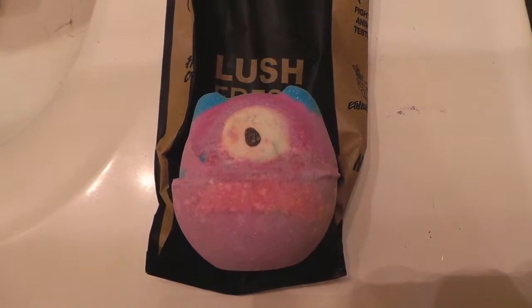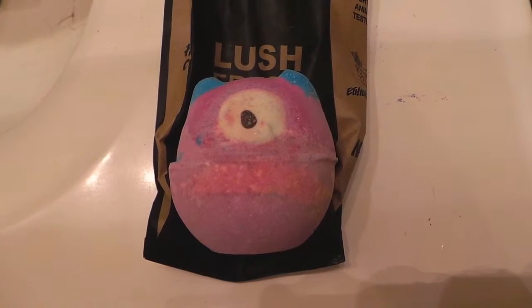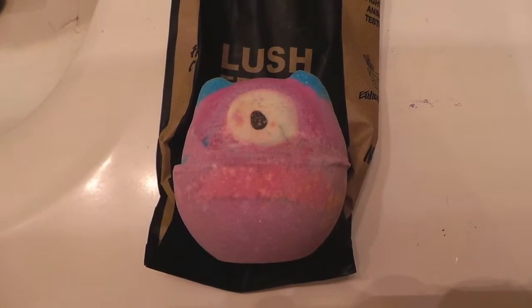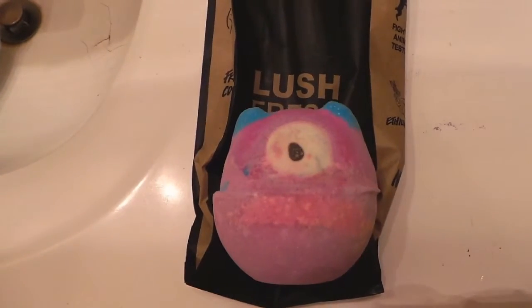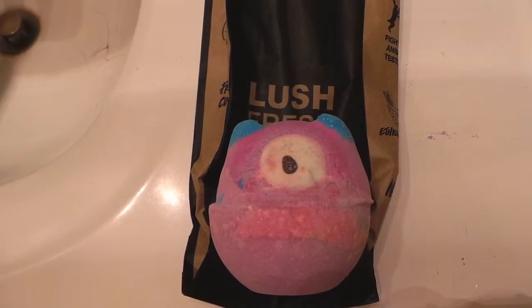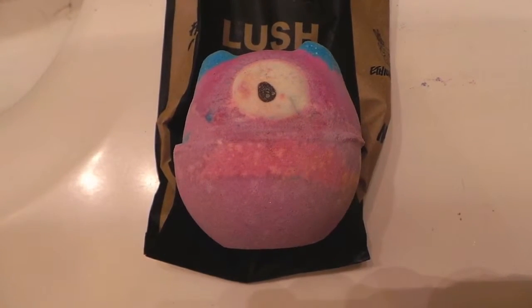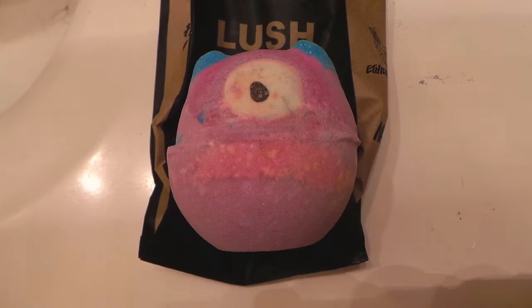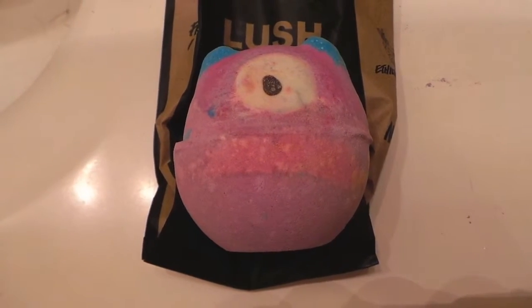Everybody. Today I'm really excited to do this bath demo with one of Lush's new Halloween items that has never been released before. This is the first time it's being released. This little guy is called Monster Ball and he is a bath bomb. He retails for $7.25 and I really, really enjoy fruity scents, and this is definitely one of those. It's fruity, lime, and neroli. So we are going to pop this in the tub and see what this guy does.